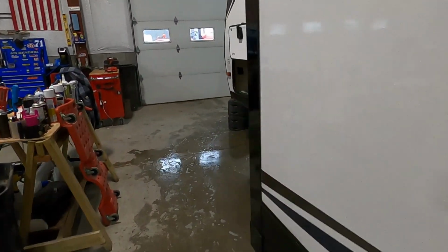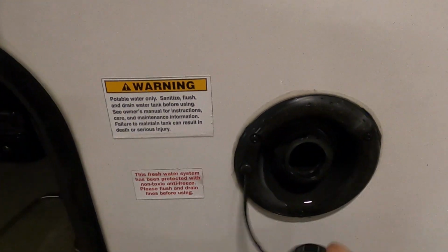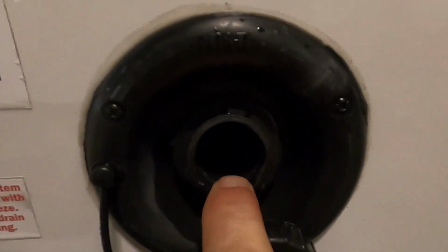Front side of your off campsite is your fresh water tank. No need for a water pressure regulator here. Gravity fill this with a hose. Two ways to tell it's full. One, there's an overflow valve right here.